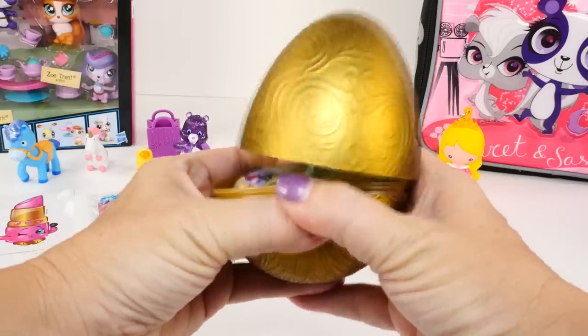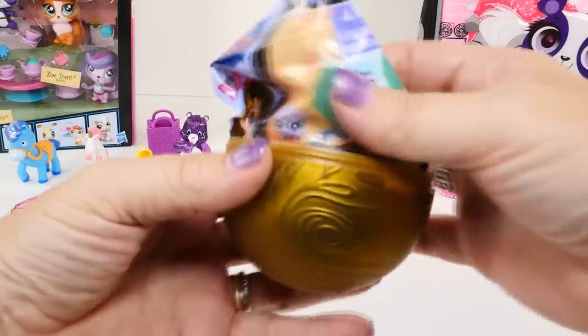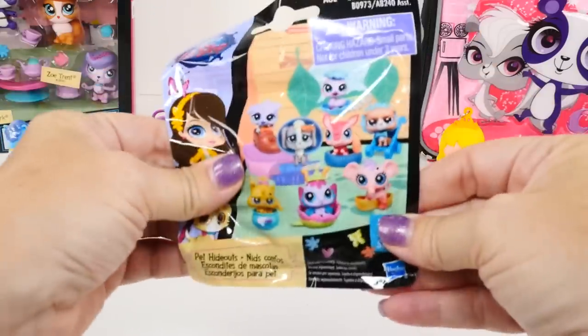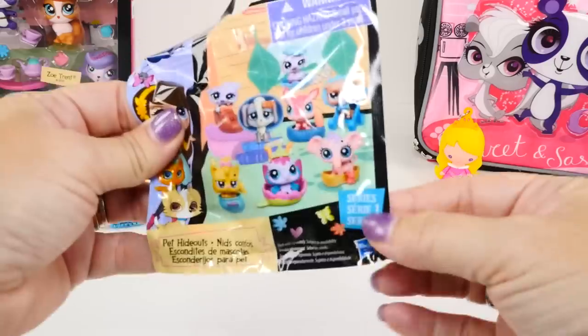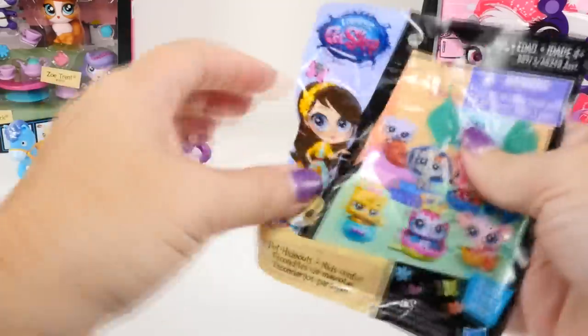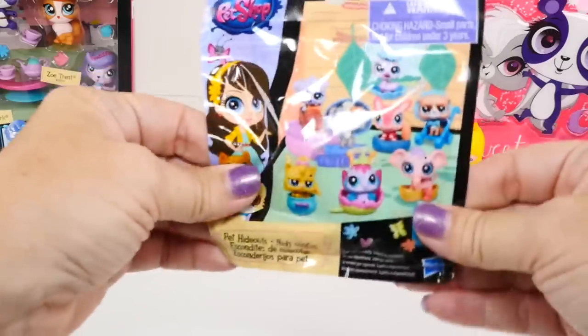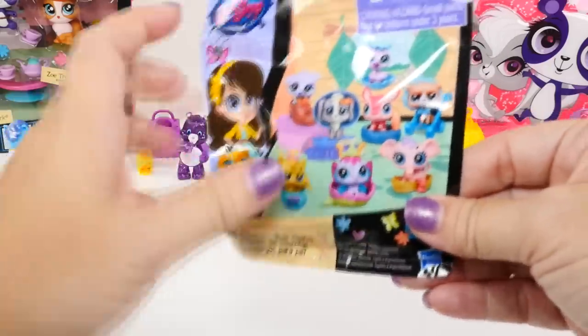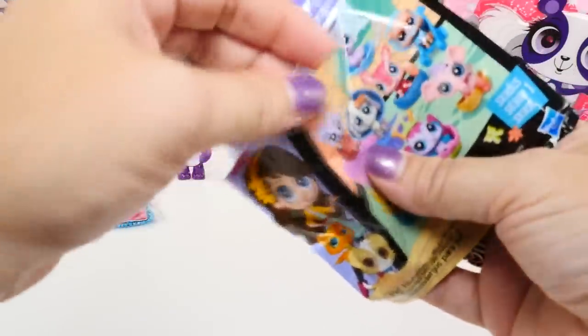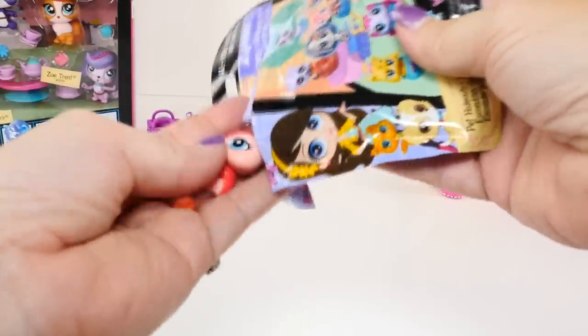And pop it. Ha ha, look what's inside. Littlest Pet Shop blind bag. Now these are actually series one, but I found these at the store and I don't ever see these anymore. And we definitely don't have all of them, so I wanted to get them because now they're rare. I've got all the new ones, but I don't ever see these.